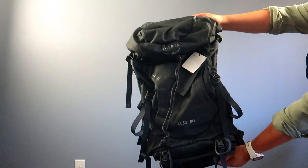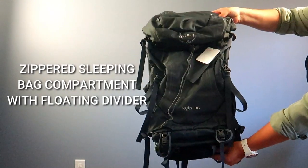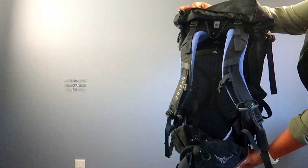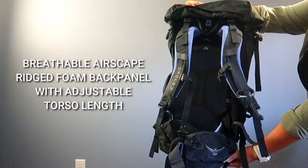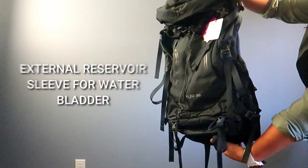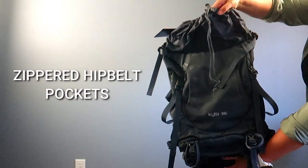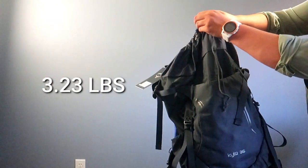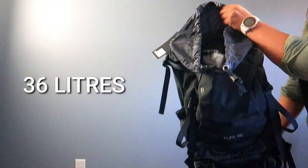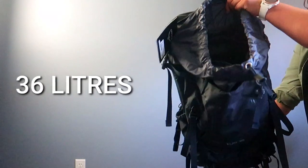The Osprey Kyte 36 includes many features, such as a zippered sleeping bag compartment with a floating divider, integrated removable rain cover, a breathable AirScape ridged foam back panel that has an adjustable torso length, an external reservoir sleeve for your water bladder, zippered hip belt pockets, and only weighs 3.23 pounds. As the name suggests, the bag holds 36 liters worth of gear, making it a good mid-size bag.